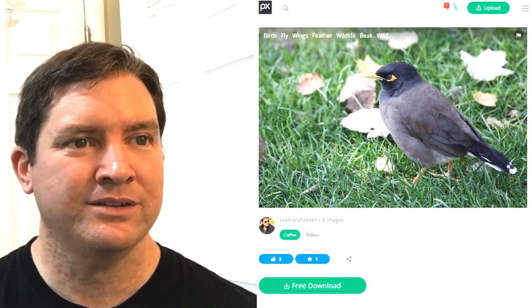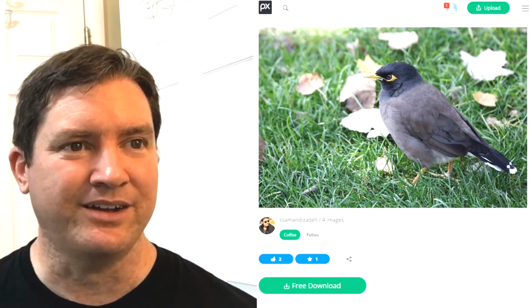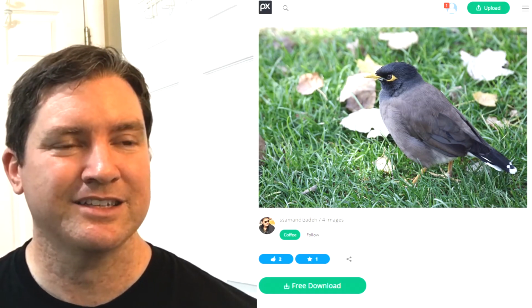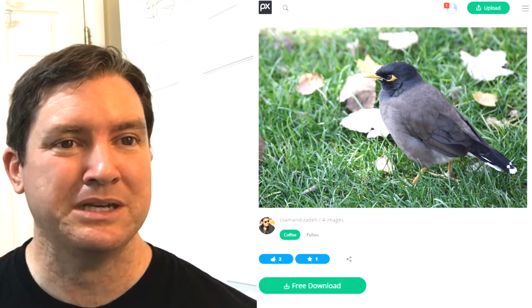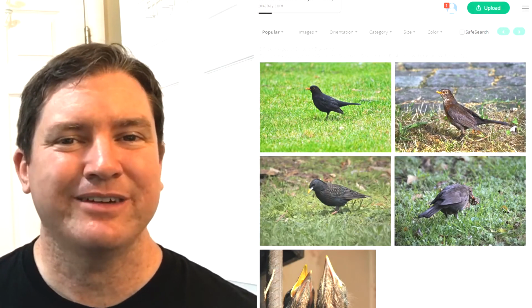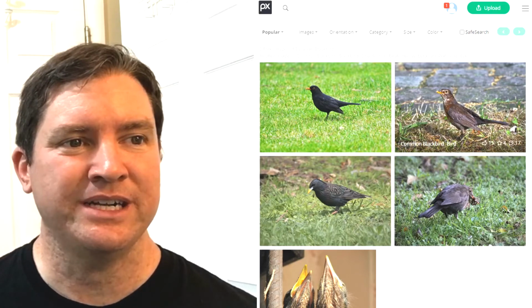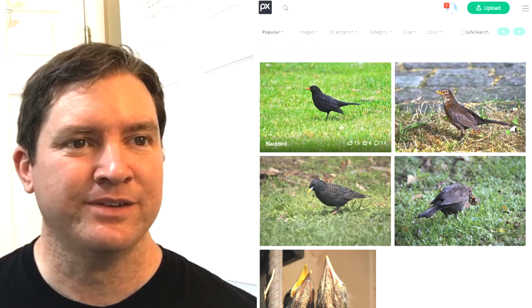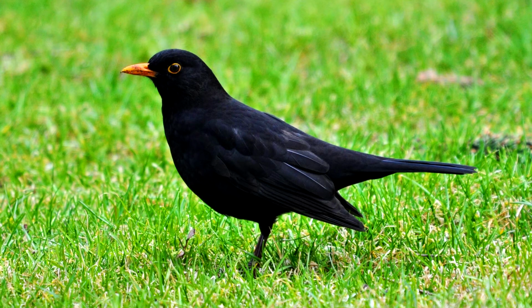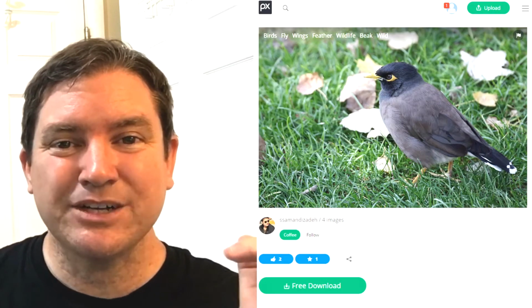Okay, it looks a little bit like a starling, but it's got that black color and that pretty yellow eye ring, so let's image search that and see how it goes. Typing black starling with a yellow eye ring into an image search gets you the Eurasian blackbird, which is very similar. Like, it's got a yellow eye ring for sure, and it is a black bird, but it's not the same bird. Okay, so this is a great example.